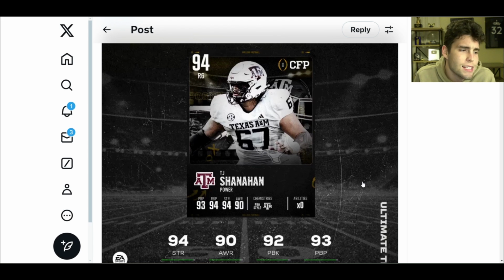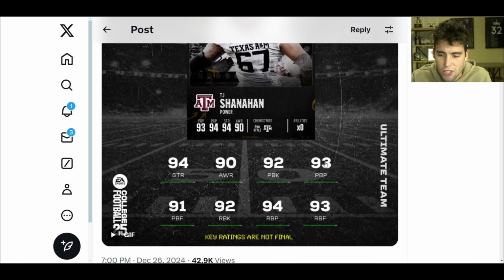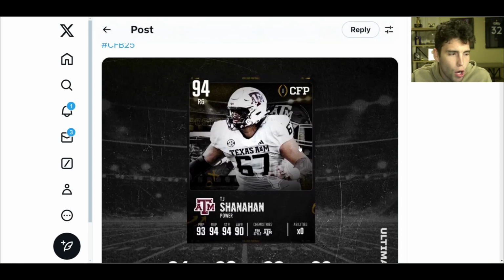And you guys know me, I've talked about it before. I like my balanced offensive linemen. I like guys that can do a little bit of both. They can run block, they can pass block. I like guys that can do it all. TJ Shanahan can do that. Good strength, good pass blocker, solid run blocker. Just an overall really solid right guard.